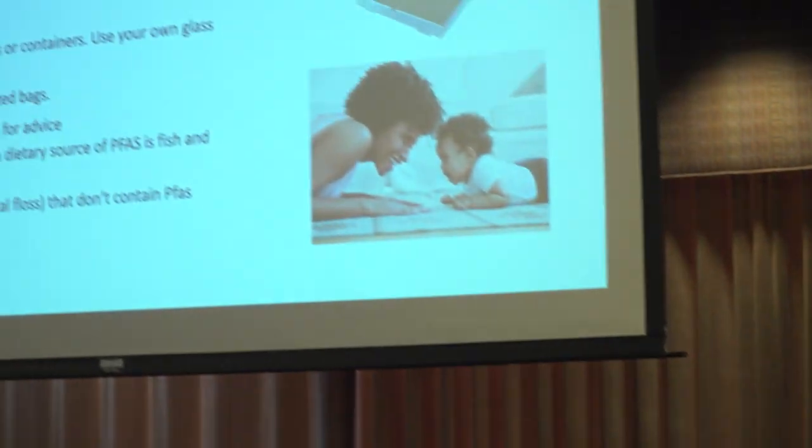Okay, while we wait for the politicians to regulate, what can you do to minimize the impact? First of all, you need to know, is PFAS in your drinking water? Is PFAS in your well? Cook with stainless steel, cast iron, glass. I don't use Teflon. I can scrub a pan just as effectively. I don't need it. I avoid the nonstick.